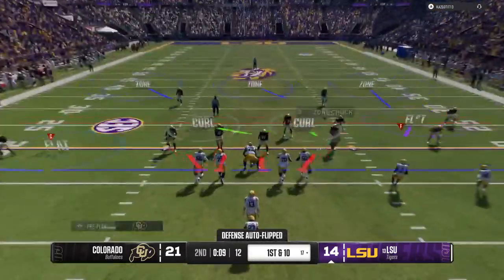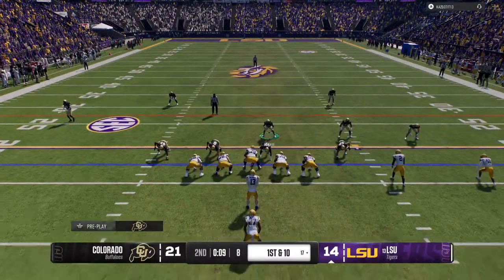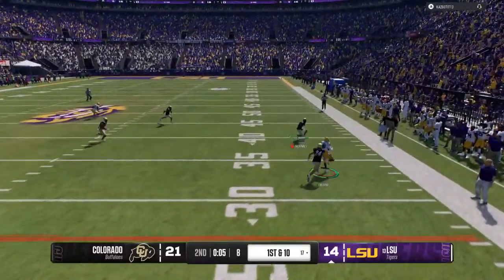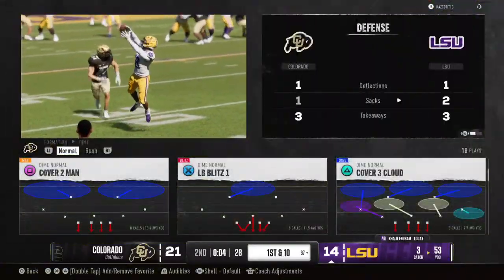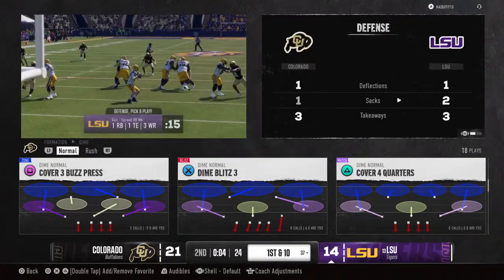Running out of time here in the first half, they're going to have to be efficient to put some points on the board before the break. Scanning the field, it's Nussmeier. Fires to the right. Big pickup and a first down for this offense.